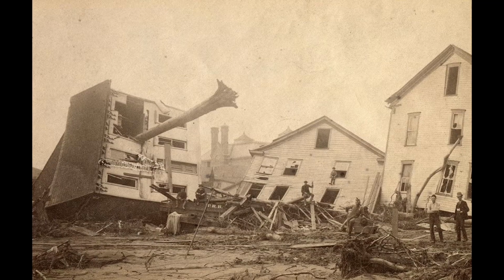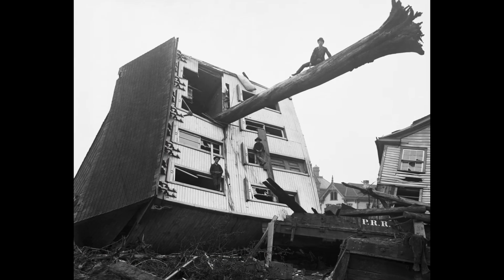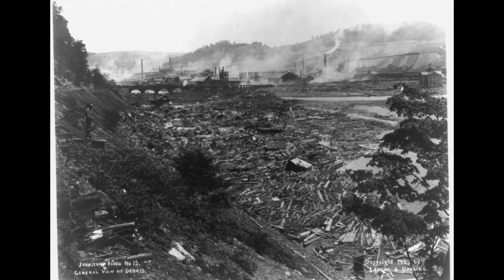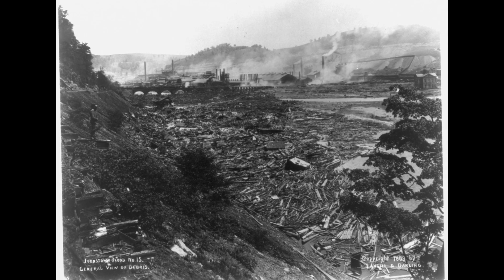Trees, railroad ties, carriages, livestock, household items, and even people were caught in the maelstrom as the fast-moving water, hurling debris like missiles, flowed at an unstoppable rate. Downstream, the Little Conemaugh riverbed could not contain the deluge. The flood wave struck the small village of Mineral Point.